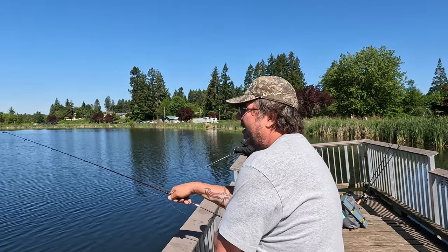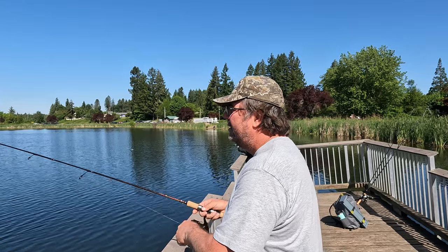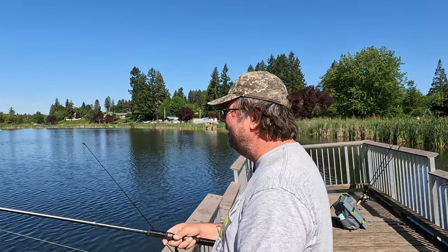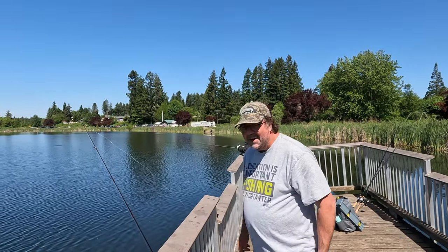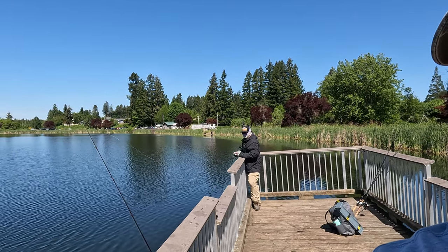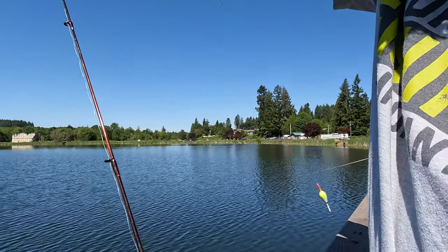Look at that, already getting a bite. Nice, that didn't take long. This guy's over here catching largemouth bass, by the way. That was pretty funny, it was like they bum rushed that. Watch this, guys, this is awesome. Right there.